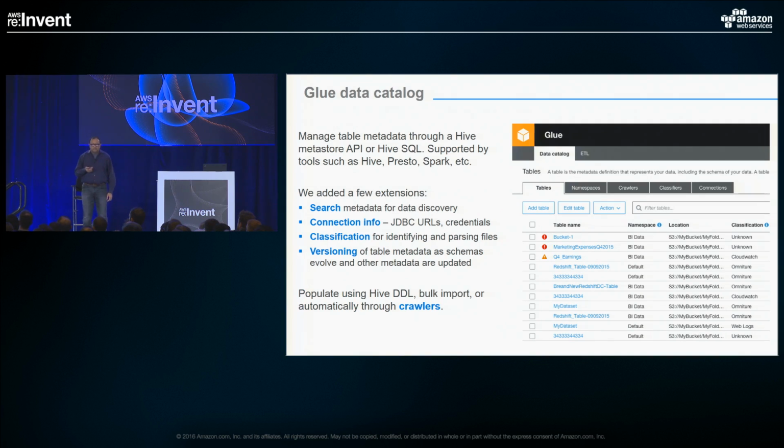The basics of the catalog is simple. It's a Hive metastore, or it's compatible with Hive metastore APIs or Hive SQL. And that means that you can access tools like Hive, Presto, Spark, and a variety of ecosystem tools that are compatible with the Hive metastore. We've added some extensions. You can search it. You can supply connection information to JDBC sources. And you can do classification for identifying and parsing files. You can version your metadata because metadata changes. So those are all basic, fundamental bread and butter for a catalog, right?